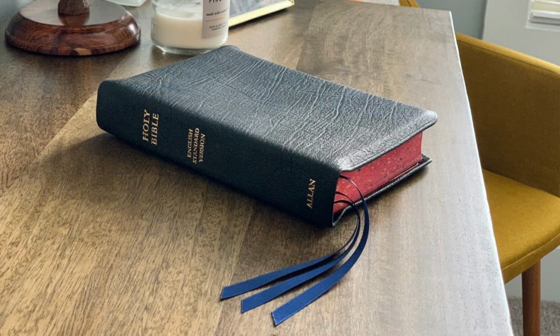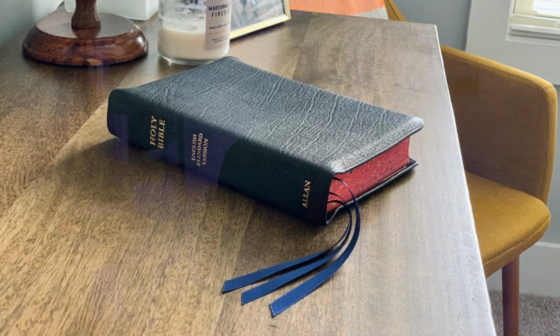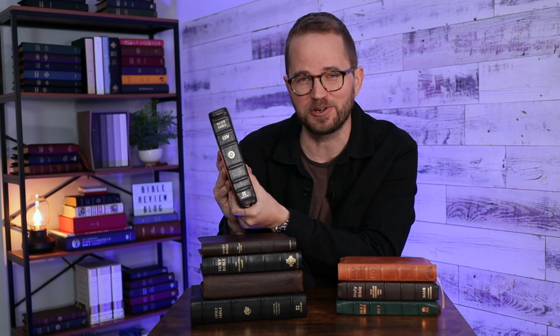I've actually reviewed one from Allan. Allan did a run, and I liked that Bible, but there was something about it that I just never fully clicked with. Does that make sense? So here's one that I really love, and this is actually the Bible that kind of started my search. This is the ESV Personal Reference Bible, an older edition from 10 or 15 years ago that Crossway did. And this is kind of the thing that got me into premium Bibles.